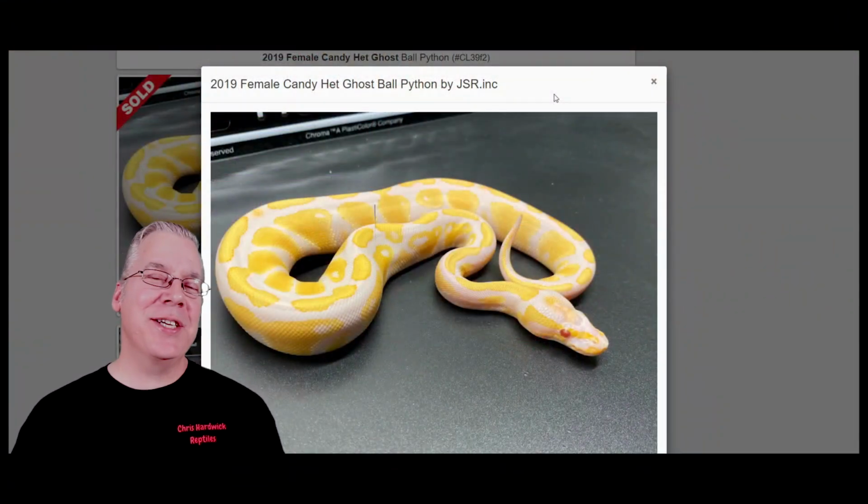So today I want to jump over the internet and take a closer look at the differences between the candy ball python and the toffee ball python. Alright, so I'm going to jump over here at morphmarket.com and I want to start with this snake right here. This is a candy ball python.